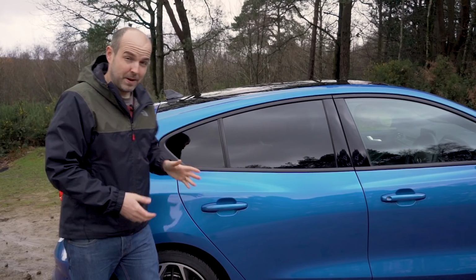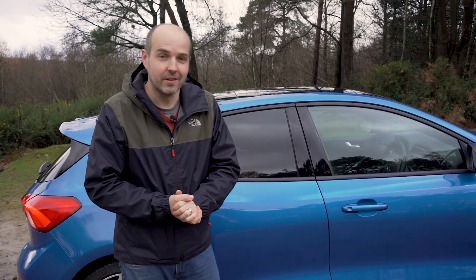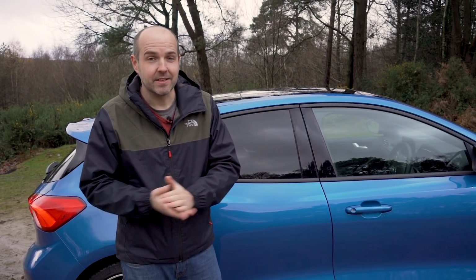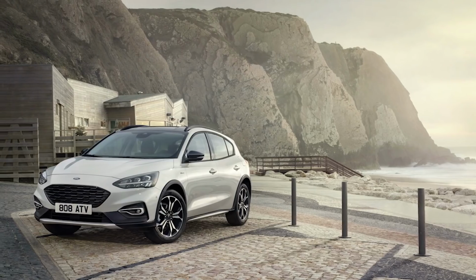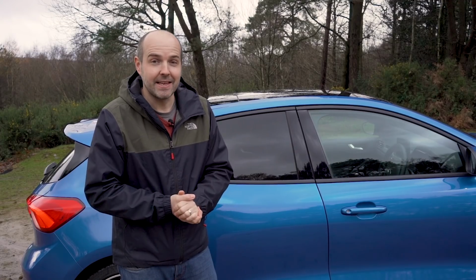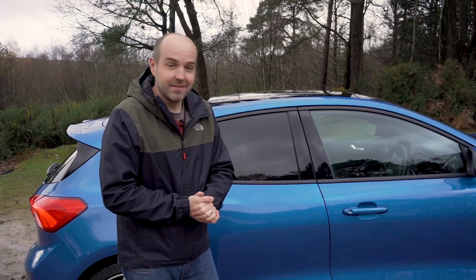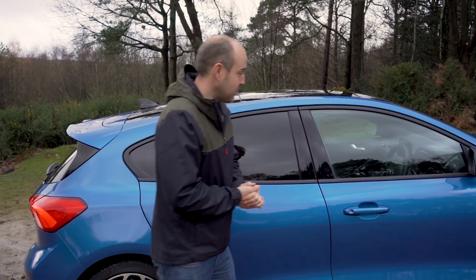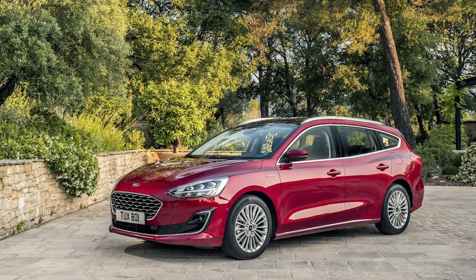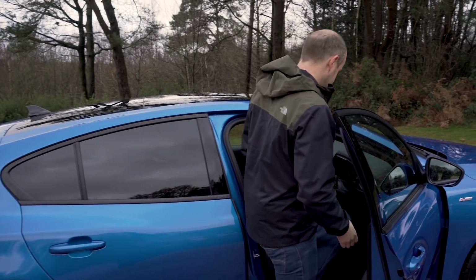Let's just talk about trim lines quickly here as well, because in addition to the basic Focus, which is called the Style, there's also a Z-Tech, there's an ST line and an ST line X with sportier styling like this car. Then there's an Active and an Active X with a raised ride height and plastic body cladding. Then there's a Titanium and a Titanium X with more equipment. And then there's a Vignale, which is all posh and luxurious. Oh, and most of those are available as a hatchback or as an estate. So it's fair to say there's quite a lot of choice.